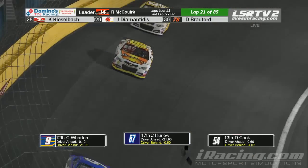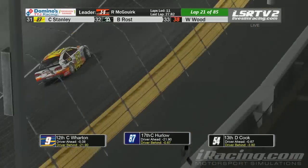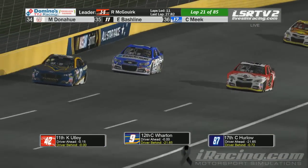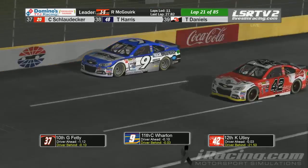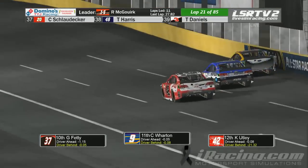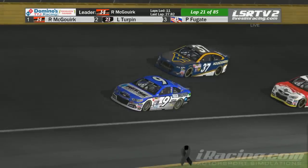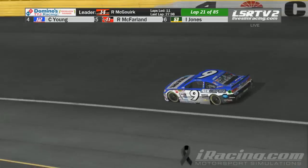Coming to the line, we're going to see how far off the lead he is. 5.7 seconds behind the leader. He has a lot of work to do to get back up there. A lot of work and a lot of cars to pass. Look at this, though. He's around the outside of the 42 machine of Utley. Closes in on the 37, swings to the inside. That's going to be 2 cars in a half a lap for Corey Wharton.